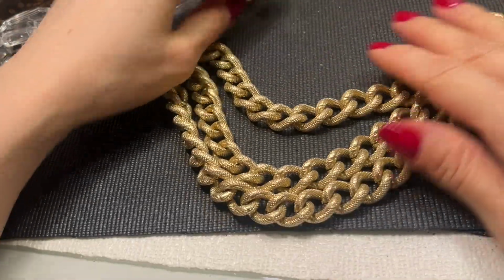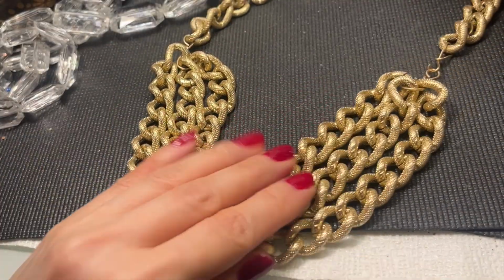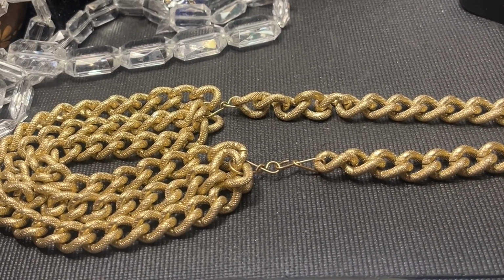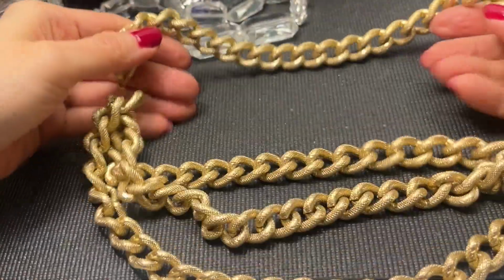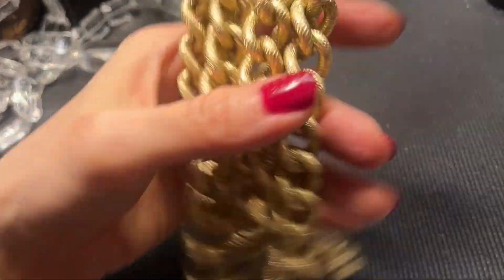Definitely chunky monkey. It's kind of hollow inside, but it's a very textured gold tone chain. And this one measures in at approximately, I would say, 18 inches around the neck. It's pretty cool. If anybody wants that, we'll do that one for $6.